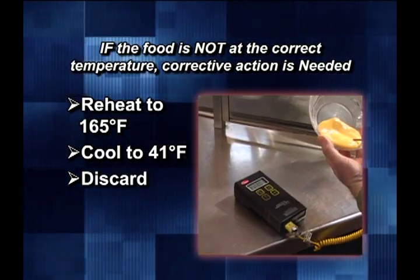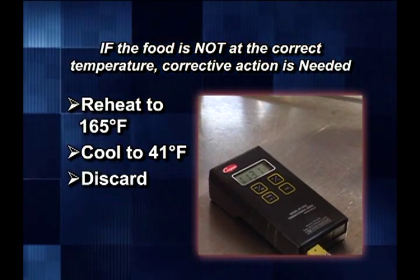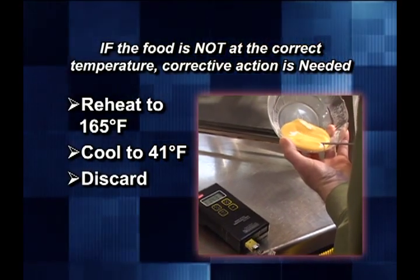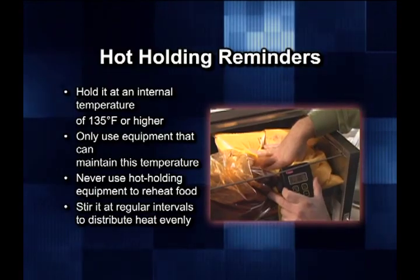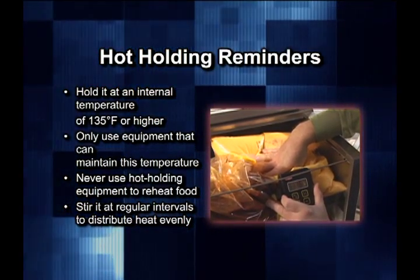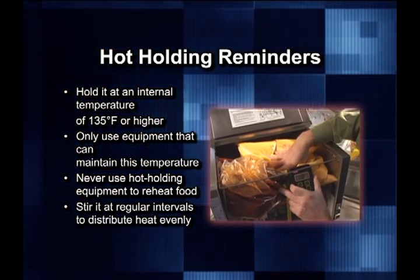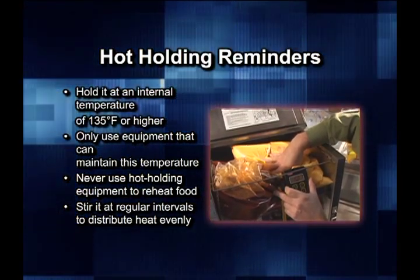For example, if the food is not at the correct temperature, the hot foods may need to be reheated to 165 degrees or above, or properly cooled to 41 degrees, then reheated, or possibly the food must be discarded. Hot holding reminders. Hold it at an internal temperature of 135 degrees or higher. Only use equipment that can maintain this temperature. Never use hot holding equipment to reheat food. Stir it at regular intervals to distribute heat evenly.